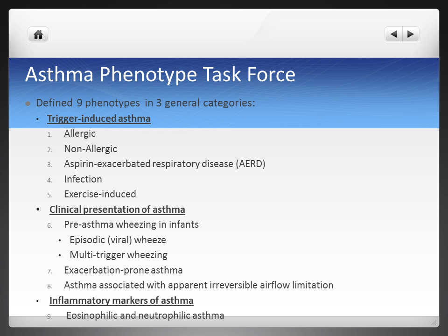Okay, so this asthma phenotype task force defined 9 different phenotypes. Remember, these are characteristics of asthma syndrome. And they looked at 3 different categories. So the first category was trigger-induced asthma. And we're going to go through each of these individually, so I'm not going to spend too much time talking about them here. The second category was clinical presentation of asthma, how someone presented. And then the third category were inflammatory markers of asthma, eosinophilic asthma, and then also neutrophilic asthma. We talked a little bit about eosinophilic earlier, and we're going to look at it again some more.